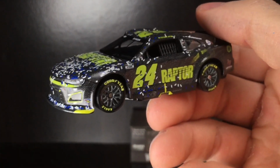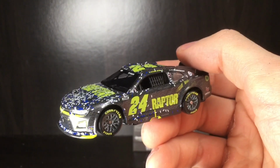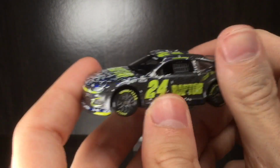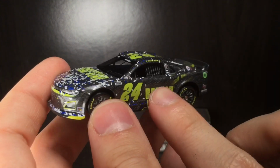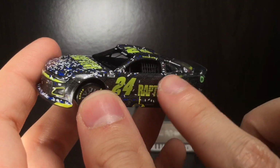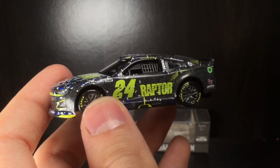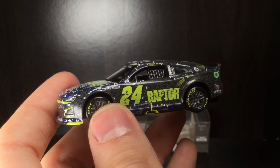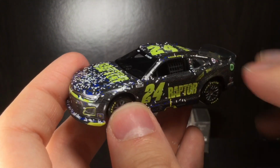I know a lot of people don't like the Raptor paint scheme, which I can understand. I said this in the clean version of this review, the non-raced win. What I would do with the Raptor paint scheme is take the little Raptor logo and have it go sideways like they did with the A-Shock Energy car. It would look so much better. I don't know why they don't do it. It blows my mind. But instead, they leave all this real estate vacant.